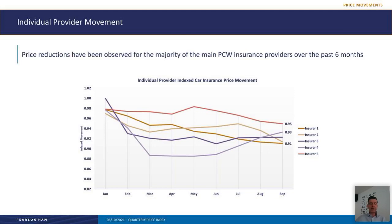However, the overall price difference at this point from the start of the year is in line with the average reduction.